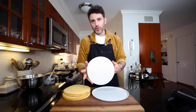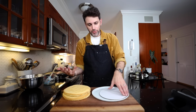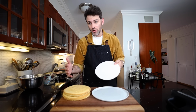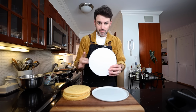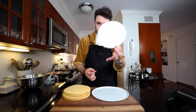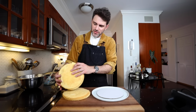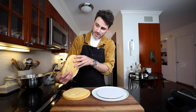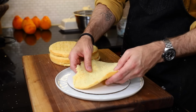Okay, so yeah, I got one of these finally. You've seen me try to grab a cake up without one of these. It's a struggle going from A to B. So I figure it's about time that you start using some of these. Also, the recipe says to use these cardboard cake cards. Because of such a terrible job that I did trying to split this cake in half, mind-boggling, I know, I'm gonna put this one as the bottom.